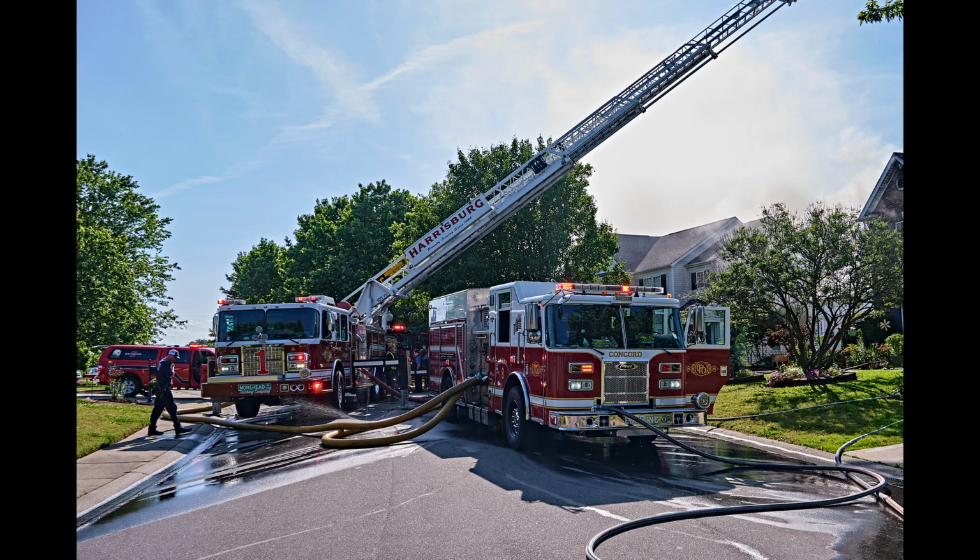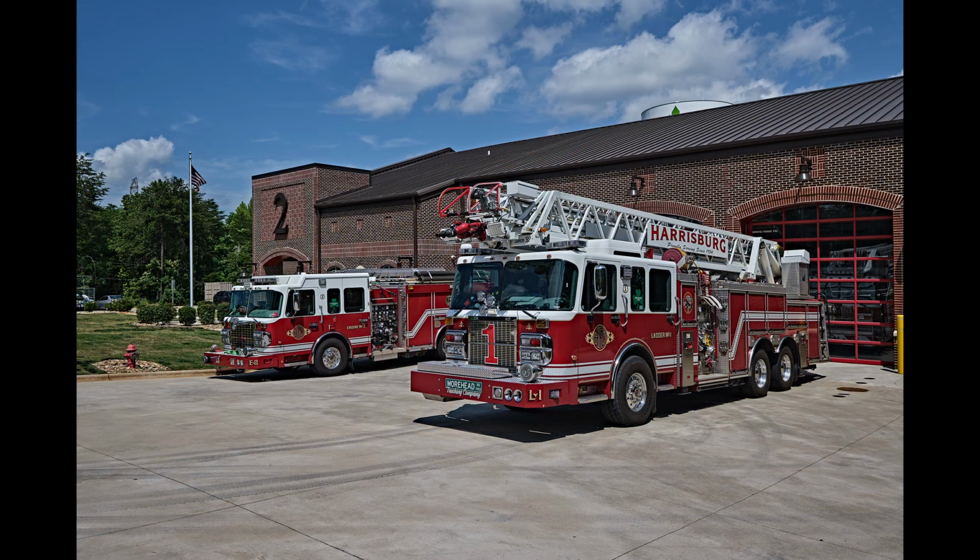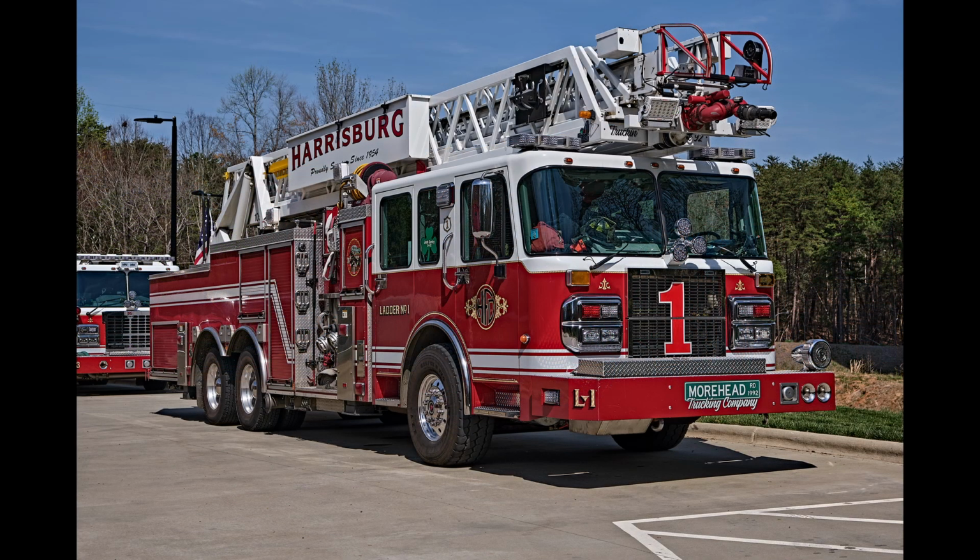So ladder 1 became ladder 31. It's been ladder 31 since 2021. Typically the shields and things that the crew wear all say 31, but the truck graphics have never been updated because in fact it is scheduled to be replaced, and that's the final bit of information here.